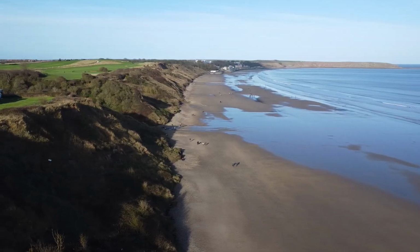We're at Filey Bay on the Yorkshire coast. In World War II, this section of coastline was identified as a possible invasion point. As a result of this, a number of coastal defences were erected on the cliff top.